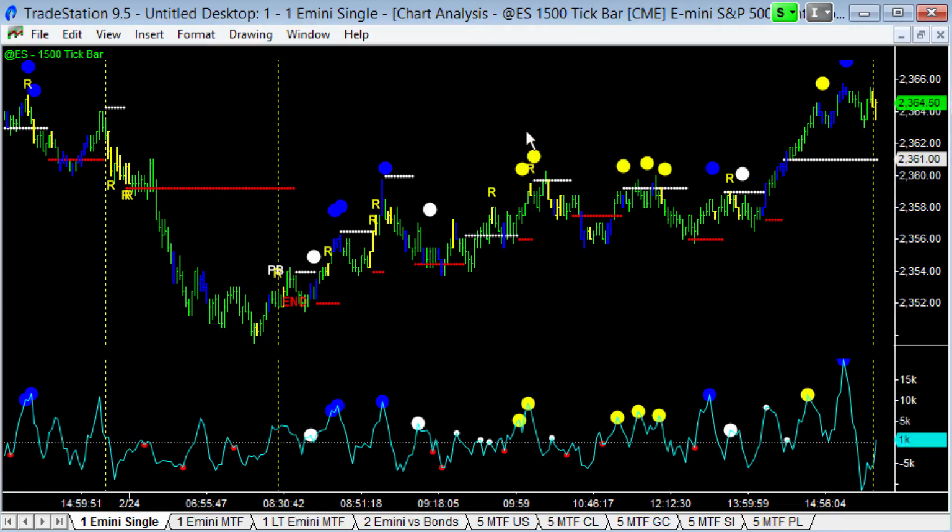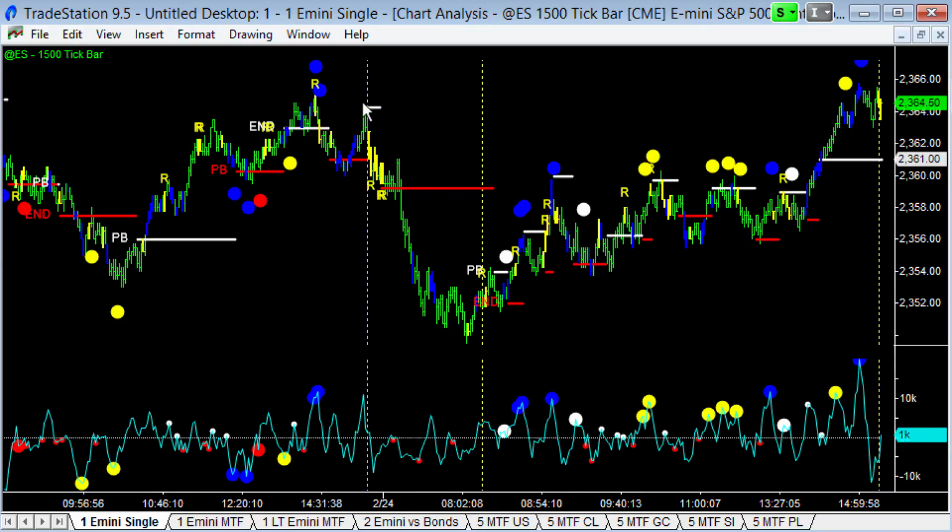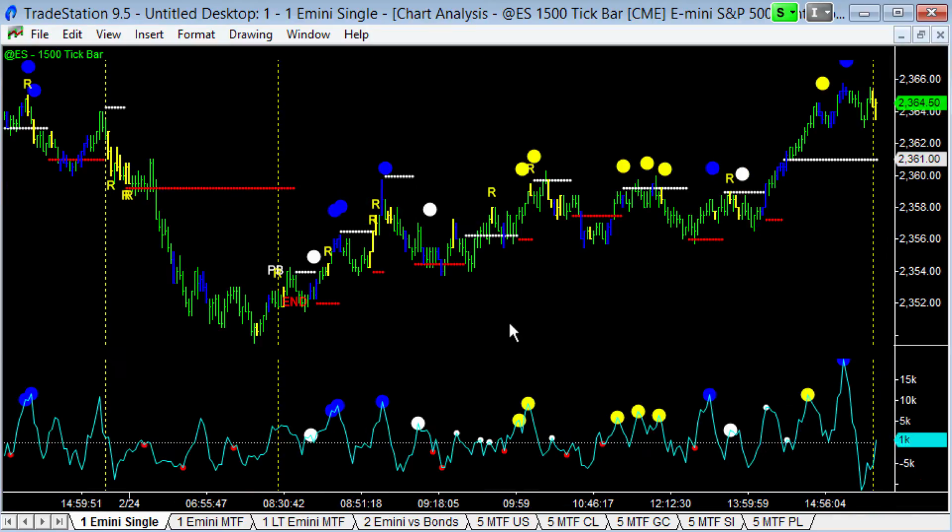I was expecting a little bit of a sell-off. This is the 1500 tip bar chart, and there was the sell-off that we had, overnight into the open on Friday. And normally with sell-offs, what you expect to see is exhaustion selling on the downside. That bottoms the market, and then we can rally from there.